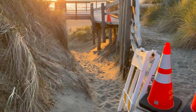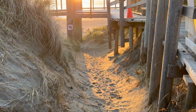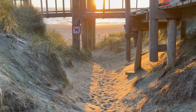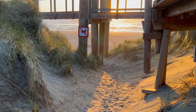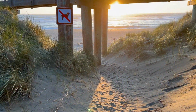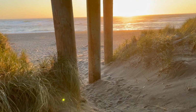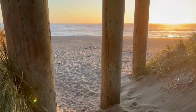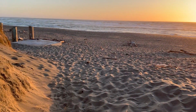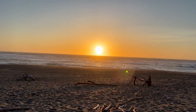The boardwalk is damaged and closed. So we're sneaking down underneath. Already seeing some of this beautiful golden light. It's kind of cold out here, pretty windy. And beautiful. Wow.